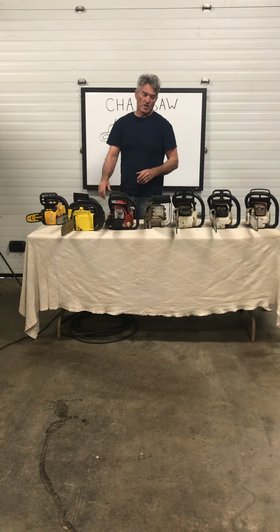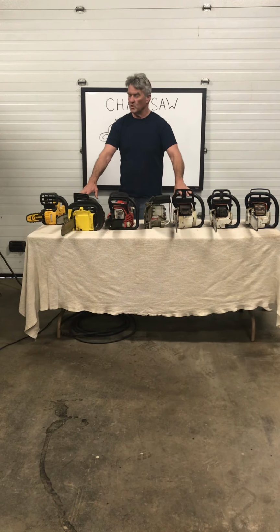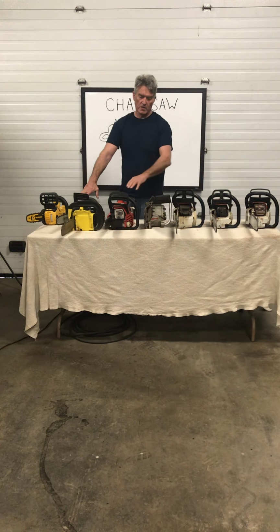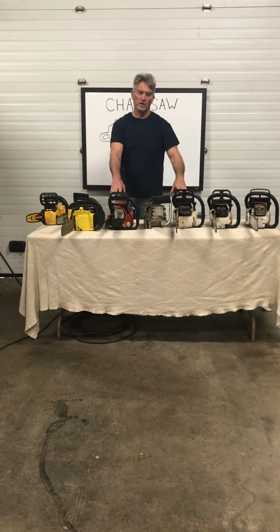35 cc saw, 48, 49 cc saw, there's a big range difference in between. And believe it or not, this little saw is 42 cc's, and you would think that a saw that's 48 or 49 cc's can't be a whole lot different. There's a big difference. Once you get into a professional saw, it's a lot more efficient, cuts a lot quicker, and this one here will beat you up if you try to use it all day. And you'll beat it up.